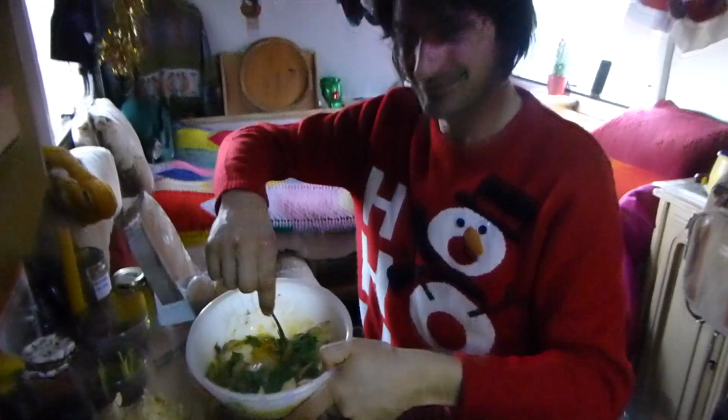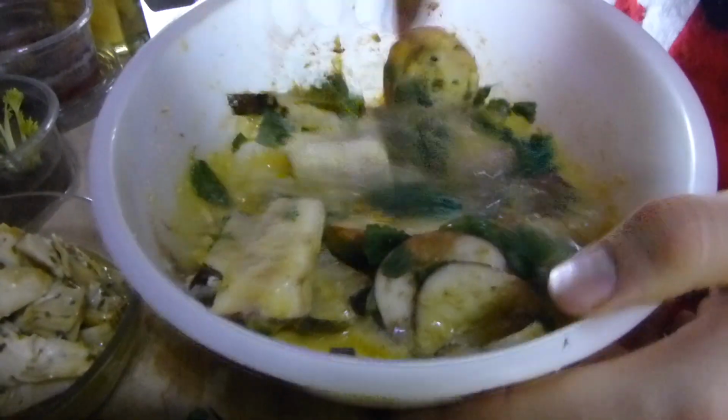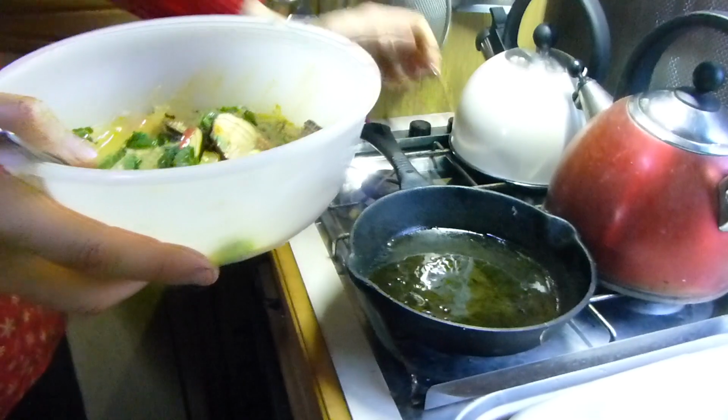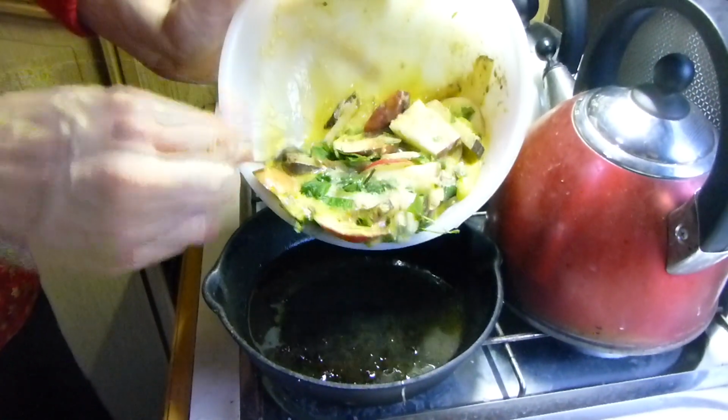What do you think? Is that ready for going in the pan? Well then, here it goes. The oil's just hot enough. I ought to have chosen a bigger pan.